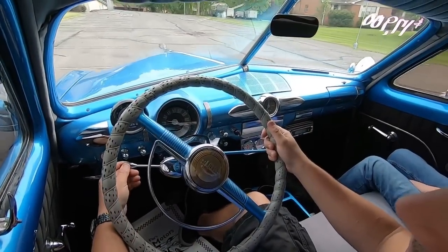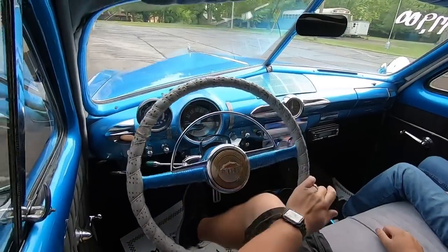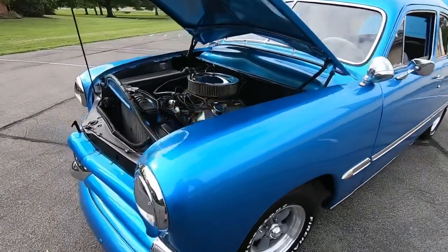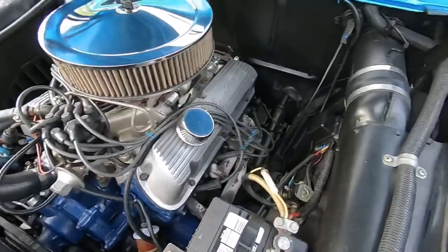The other turn signal's on now. Okay, let's get these shots. We're going to be walking around this 1949 Ford Custom here. Like I said earlier, 289 under the hood. It's a pretty clean engine bay here.